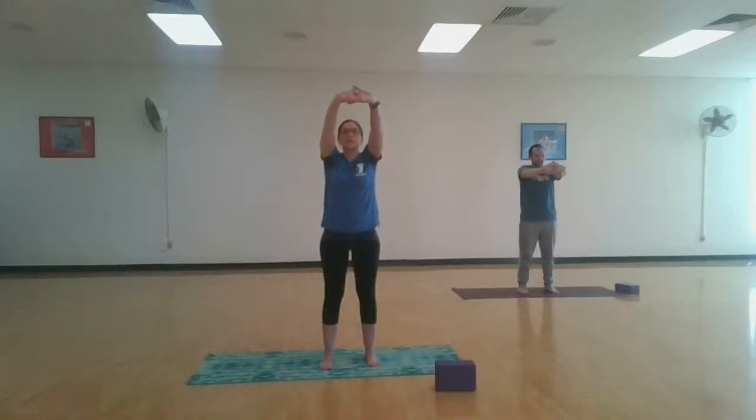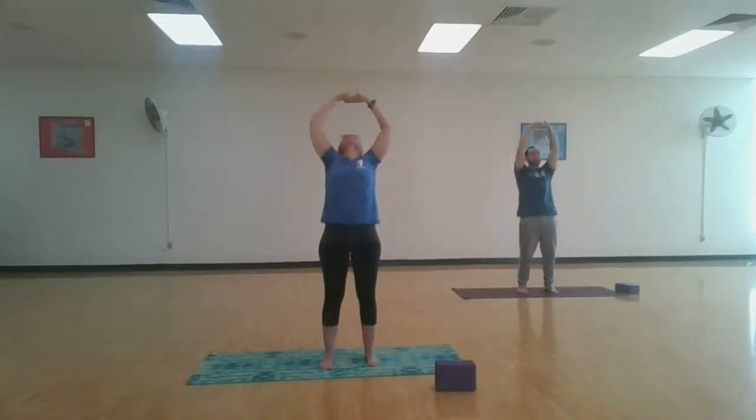And then inhale, let's lift the hands up overhead. Here, if you want to press your hips forward and get into a little back extension, it's great. And then exhale your hands back down and into prayer. Clasp your hands the other way, so the opposite pinky goes in front.